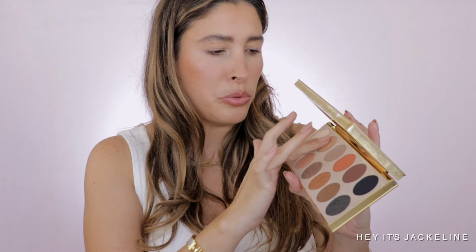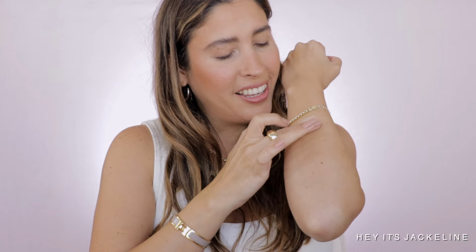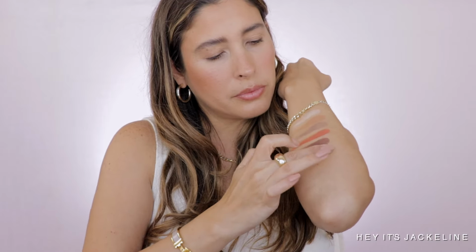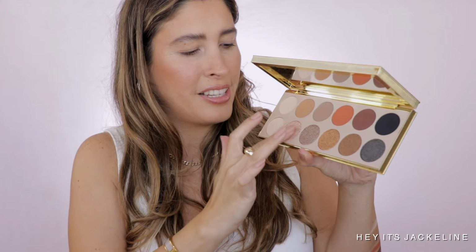Now the shades, they do not have names. The top row is just matte. They feel very soft with high pigment too. And me putting a bracelet on today. Okay, let's see. Here are the matte shades right there. I took off the bracelet so I can actually swatch the other shades.